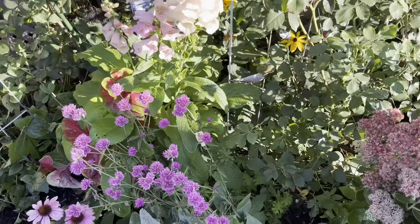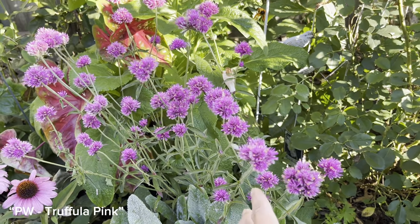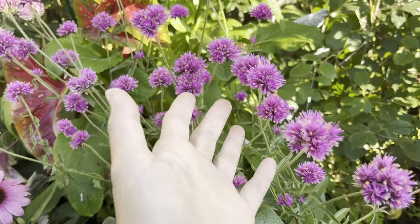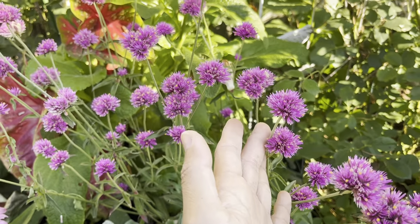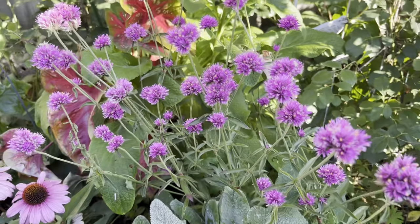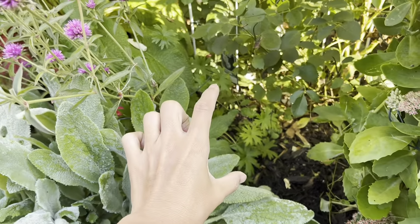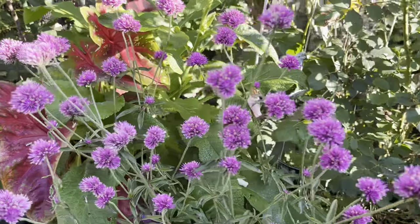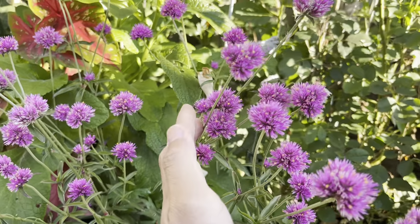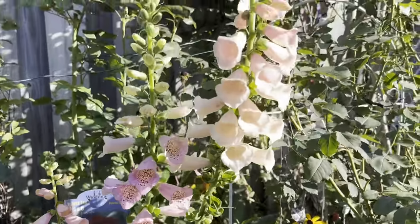Okay. Another one of my new plants that I've grown this year, and probably one of my faves that I am definitely going to plant again next year, is this Gomphrena from Proven Winners. I've got to find the tag to give you the exact name, but it was a tiny little plant when I bought her, and she has grown huge. I got three of her. Love this color too. It goes so well with so many of my other plants.